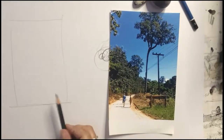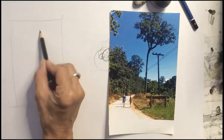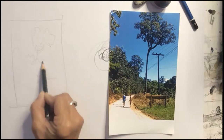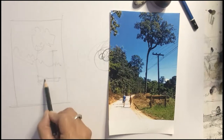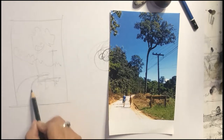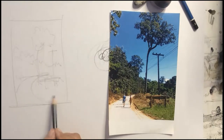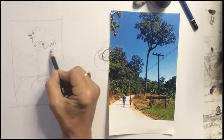So what I do is, this tree is going off the top. Let's say I want to fit the whole thing on. I work very light. I'm moving around, finding the forms. I hope you can see this because I'm working really light. But I want everything to fit. So I'm going to work really light until I say, oh, okay, I have all the pieces on here now. Now I can start to get darker, reinforce.